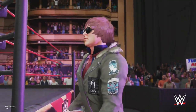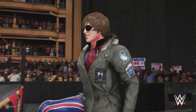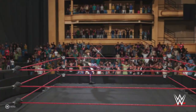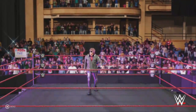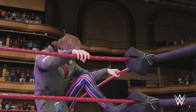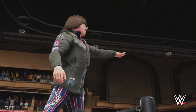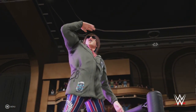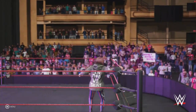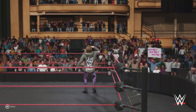I'm thinking of making a Titantron for each of these guys with the NXT UK logo, and I might upload that so you guys can just use that if you don't want to make their individual Titantrons. I can just upload that, and you can use the NXT UK logo as a Titantron logo. So if it does disappear, at least it shows that you can just make a video Titantron for it.